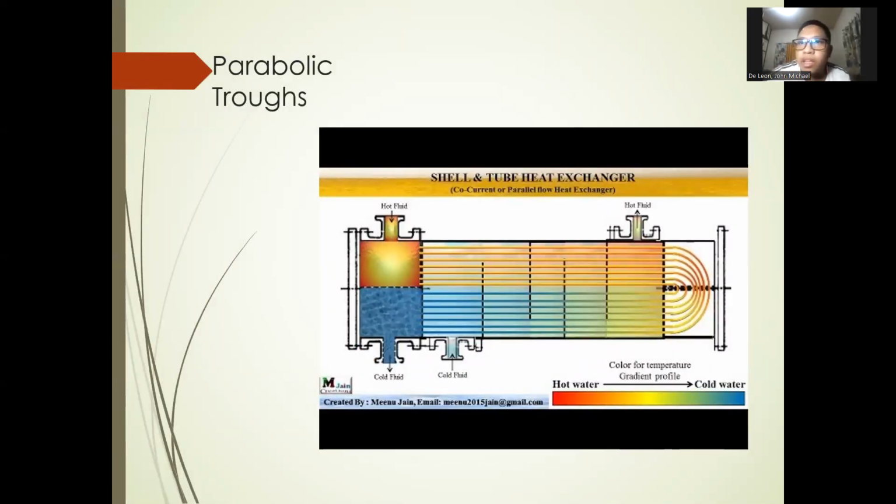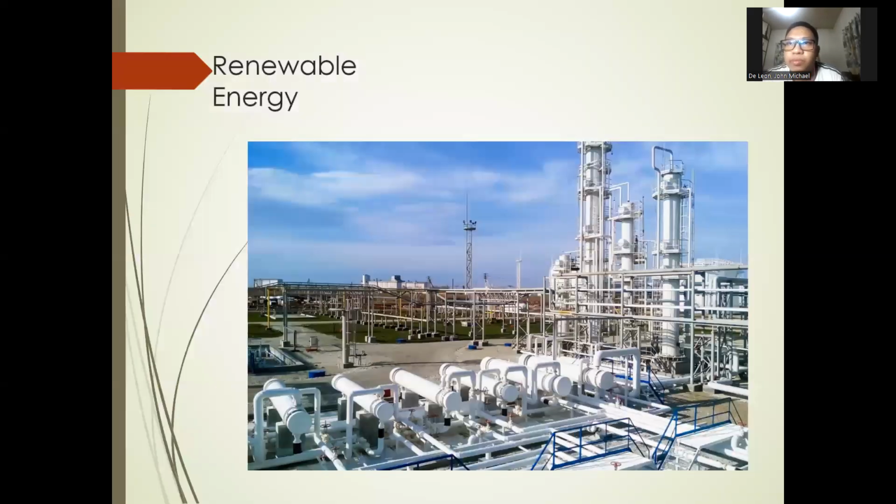Ito lang rin yun, tulad ng kanina, nangyari na heat exchange na dadaan yung heat transfer fluid, yung liquid na nasa pipes, ililipat dun sa water. Okay, next. Renewable energy. Oh, yun nga. Renewable energy ang solar. Next.